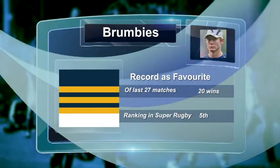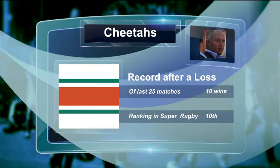The Brumbies' win rate of 20 from 27 starts when going in as favourite is enough to put them in 5th spot in the Super Rugby. The Cheetahs are coming off a loss, and that has only resulted in a win the next week 10 times following their last 25 losses, 10th spot in the Super Rugby.